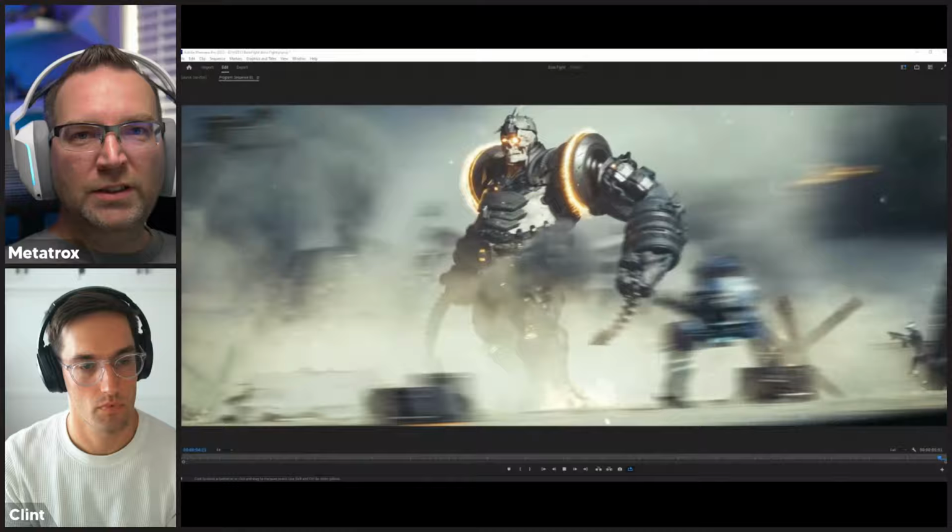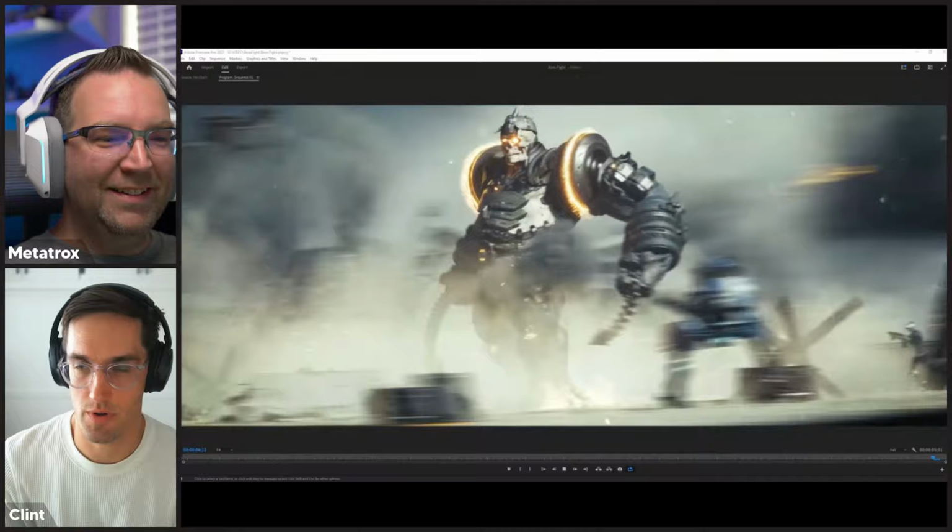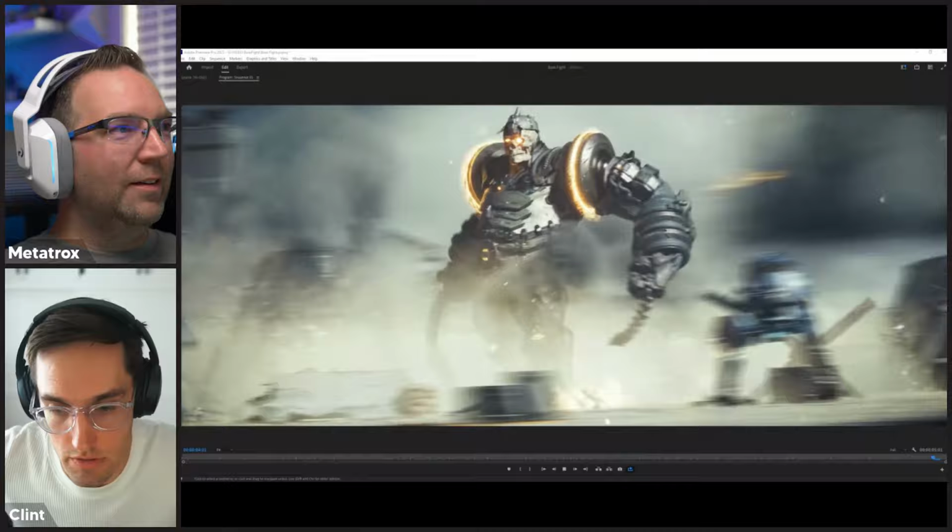It gets you like 90% there. And when you switch to path tracing, you're like, oh snap, this looks better when you AB it. There's that 10%. Yeah. But I would love to see your scene if possible.